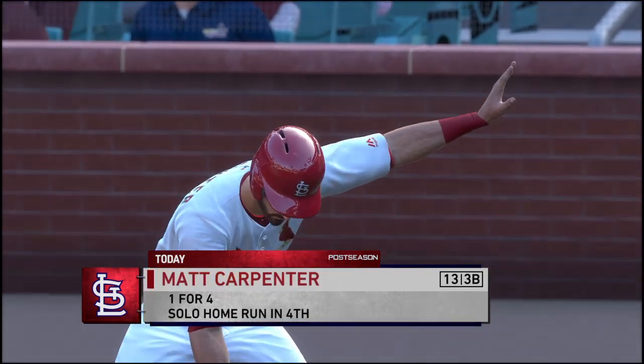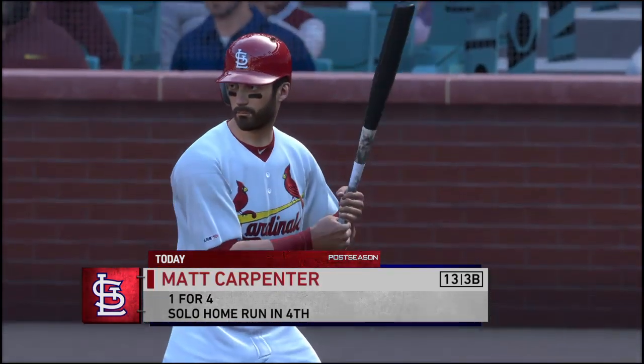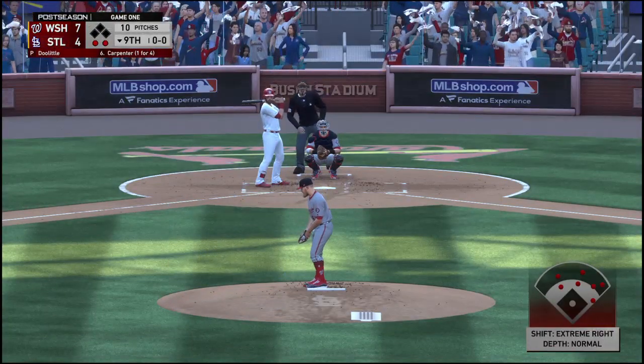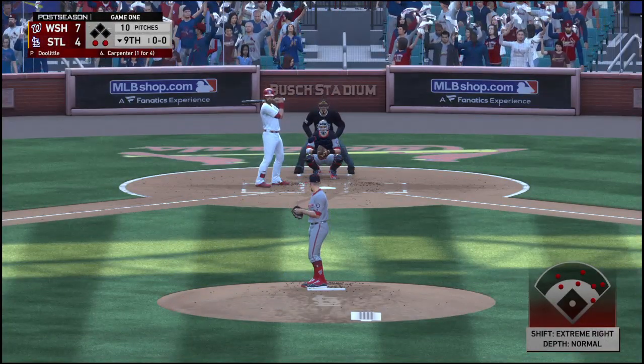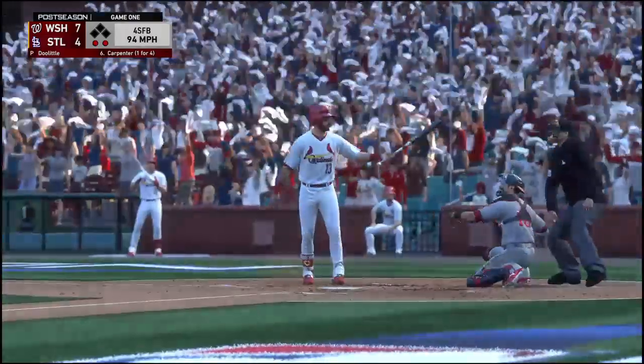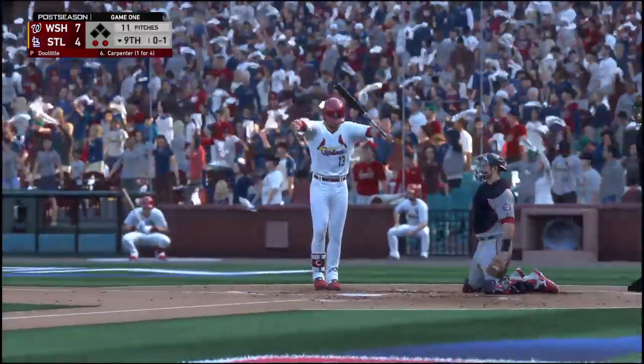Now at the plate, Matt Carpenter. He comes to the plate as the last chance for his side. 2 out here in the 9th. First pitch of the at-bat on its way. First pitch fastball in there for a called strike.